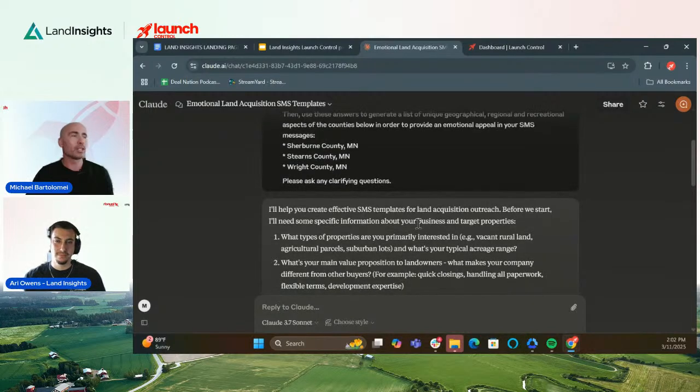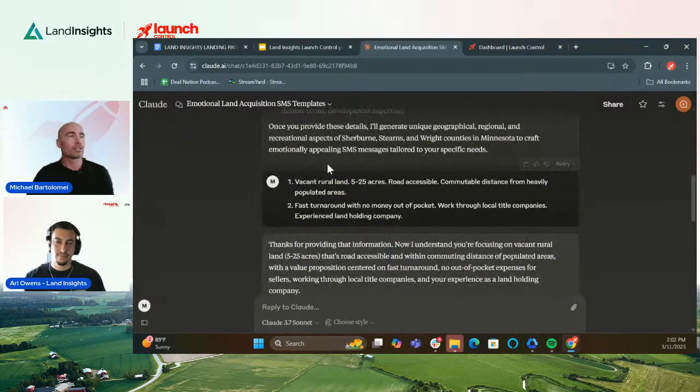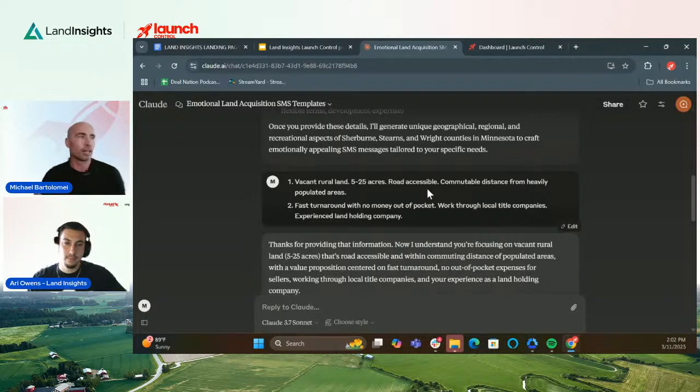And so here's what it'll do. It's going to ask me those questions. And so I just said this, right? I want vacant rural land, 5 to 25 acres, road accessible, commutable from heavily populated areas. And this is what my company offers: fast turnaround with no money out of pocket. We work through local title companies. We're an experienced land holding company. This is personalized to you, right? Exactly what you're looking for. This is personalized to what you think are the most important value propositions for your company.